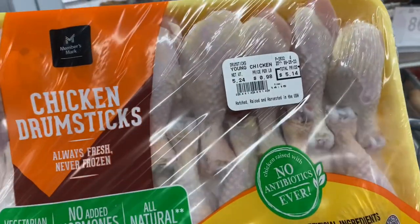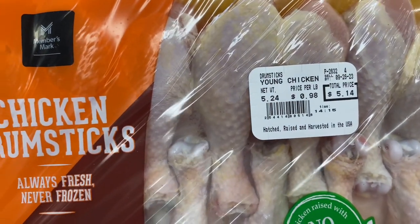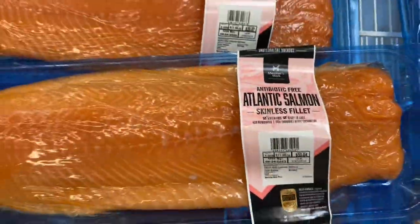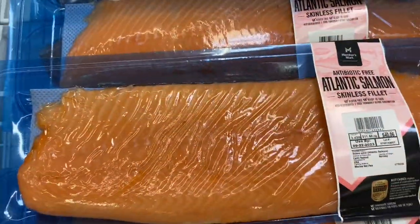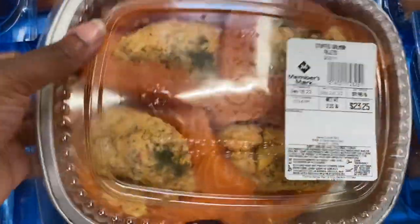Okay, so you guys, I actually got this one. It was $5.14. It expires... $9.26. Oh my God, y'all, this salmon looked so good and juicy, but we already had salmon the other night, so yeah, I ain't get it. And it was so expensive, y'all, like $25.